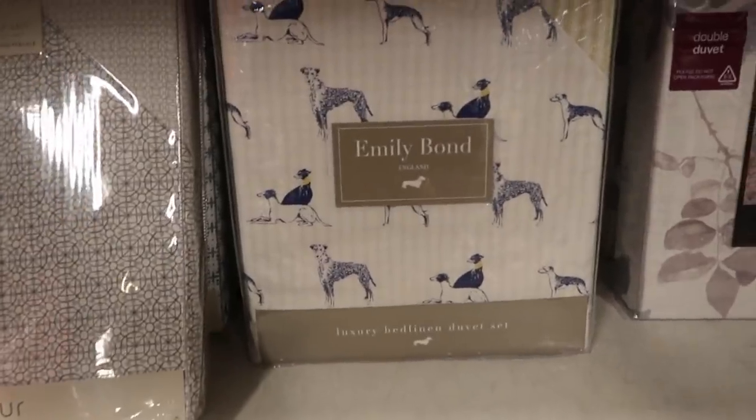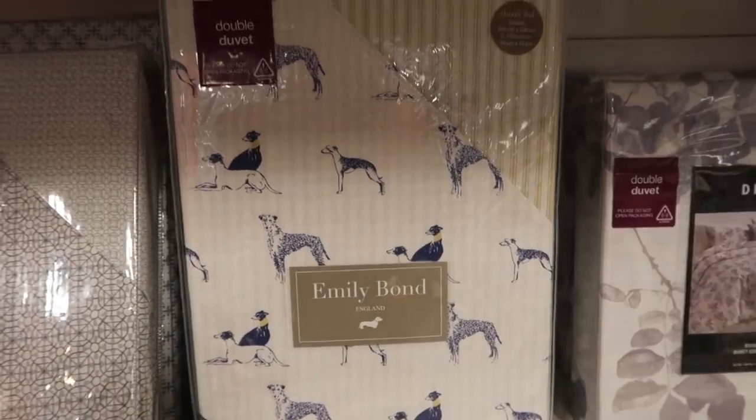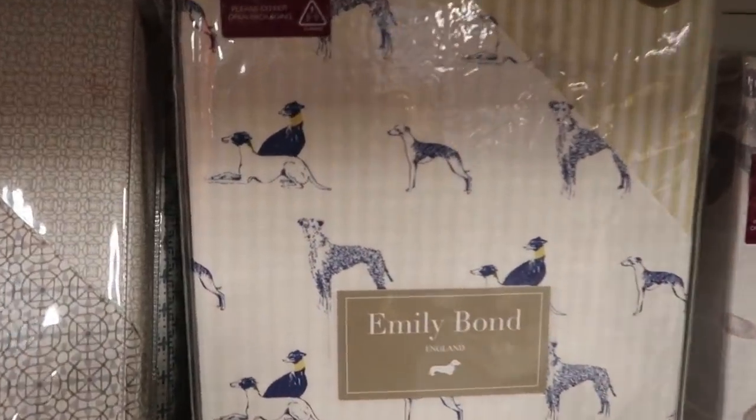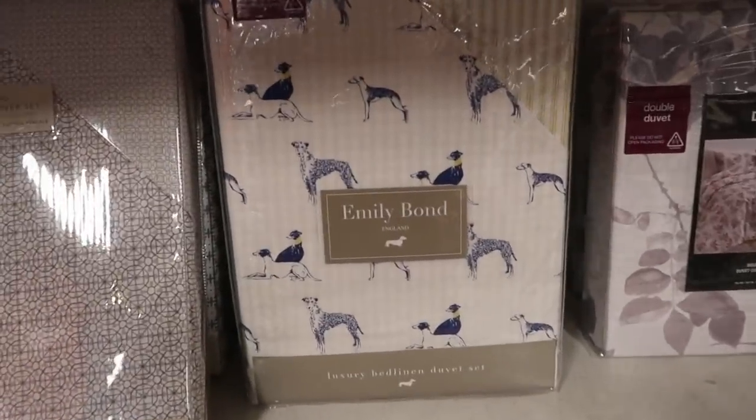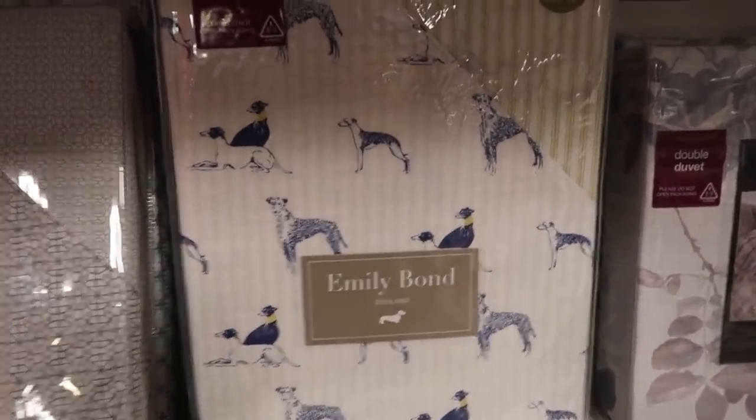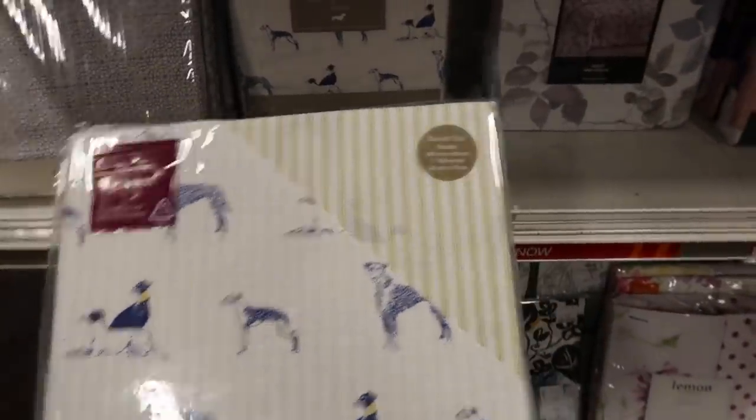Oh my god, guys, I've literally just walked up to the home section and I've seen this bed, and it's a double duvet, but it's got loads of skinny dogs on it. If you don't know, I actually love sighthounds, they're my favorite dogs, so like Lurchers, Whippets, Greyhounds. I'm actually really keen on this bed, and so this is a double duvet set.